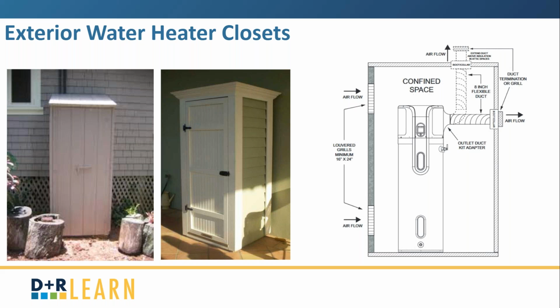Yeah, perhaps that might be a good solution, or insulate the garage. And, that's what we do. Yeah. Oh, do you? Mm-hmm.